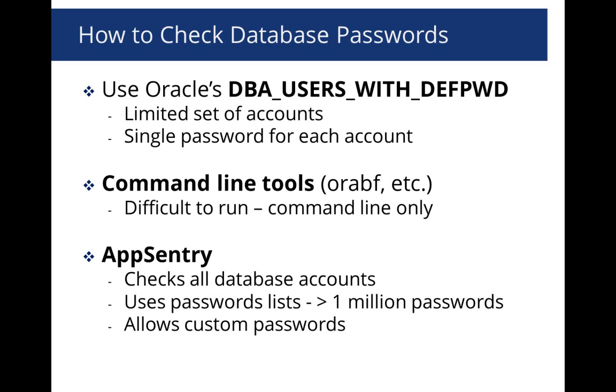So the big issue becomes, how do you check the passwords? Oracle has recently come out with a utility called DBA_USERS_WITH_DEFPWD, and this allows you to check a few different combinations of passwords. It's not too bad, but it's not great at all. It'll just check a limited set of accounts. There's about 700 accounts by default, and it checks about a single password for each account. So it's better than nothing. You should definitely have the DBAs check it, or if you're doing a security assessment, you should ask the DBAs to run it and give you the output.